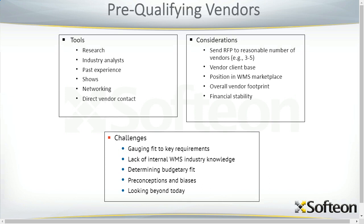Certainly gauging fit to key requirements and determining budgetary fit is going to be difficult to do, but the tools will at least get you in the ballpark. We've already addressed if you don't have the internal WMS industry knowledge, leverage the outside consultant to help facilitate the process, and look to overcome not only any preconceptions and biases that you might find on the team, but getting into what Dan alluded to, getting out of that mindset of looking only at how you do things today.